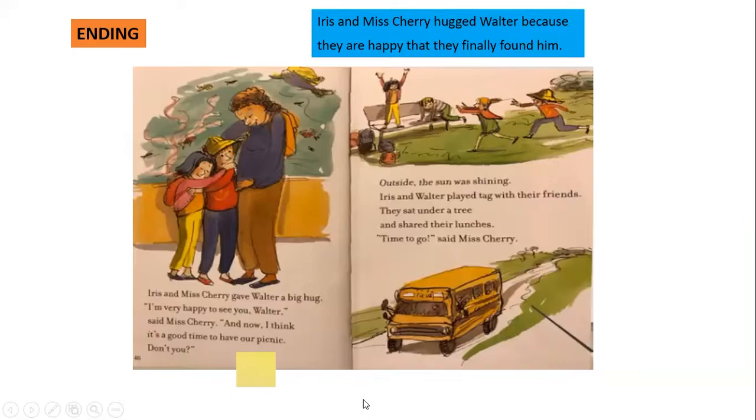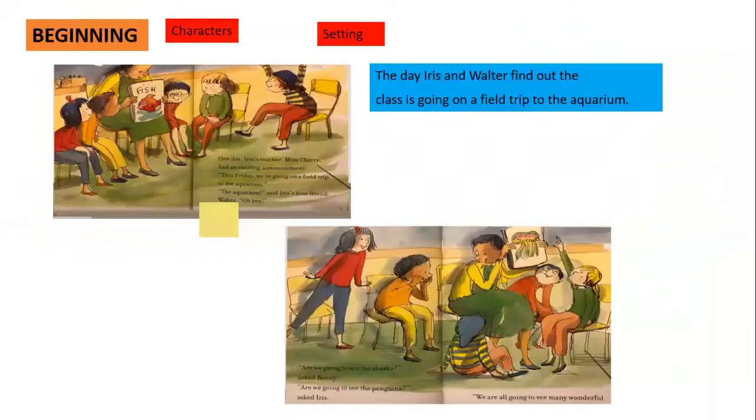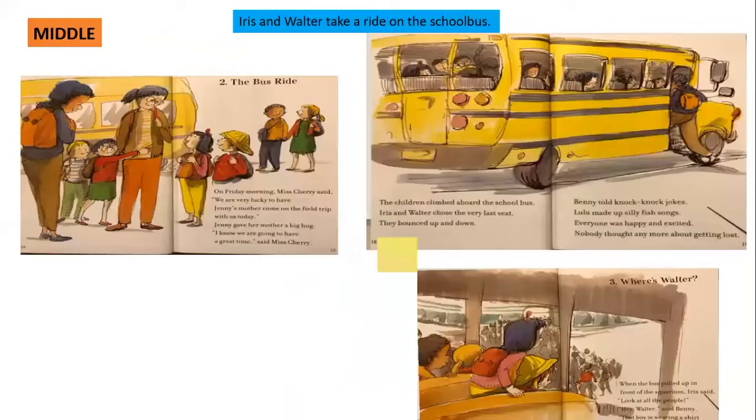So I'm going to jump right back to the beginning and do a little retelling about my book to you. So in the beginning of the story, Iris, Walter, and the other kids were in their classroom when Miss Cherry told them that they were going on a field trip to the aquarium. In the middle of the book, Iris and Walter and Miss Cherry took a ride on the school bus to the aquarium.